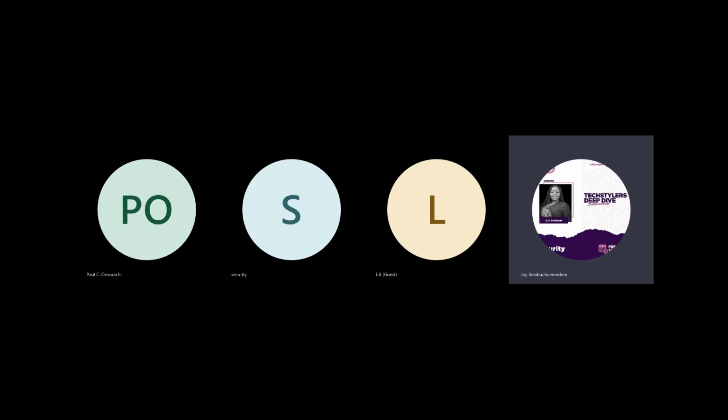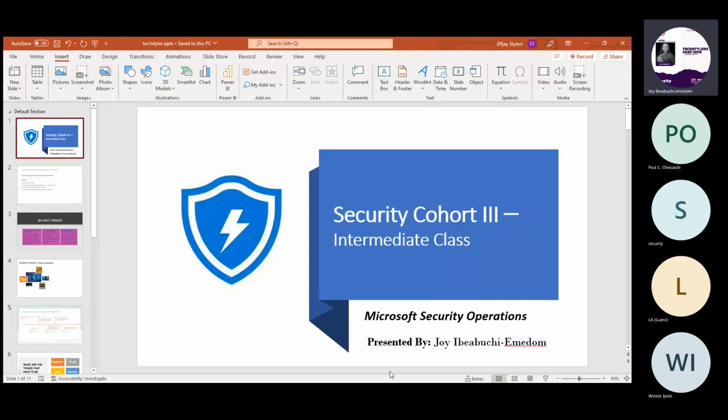How Microsoft uses a security tool to detect, manage, and remediate security triggers.